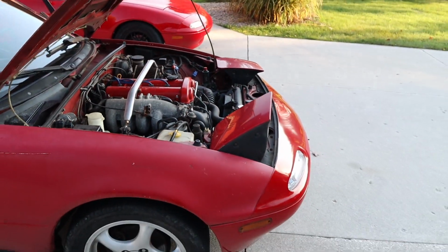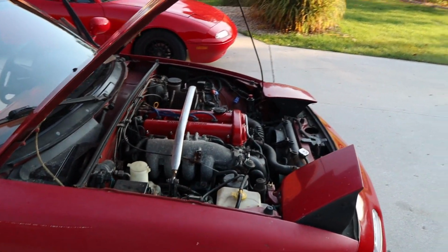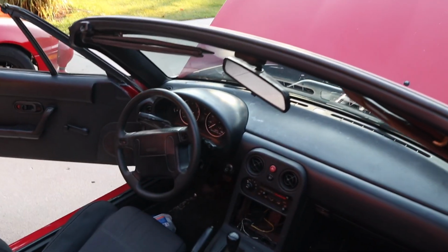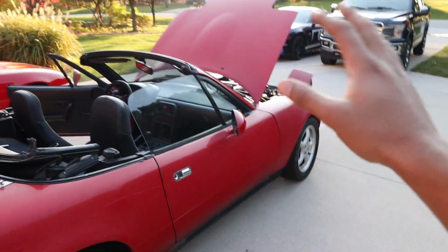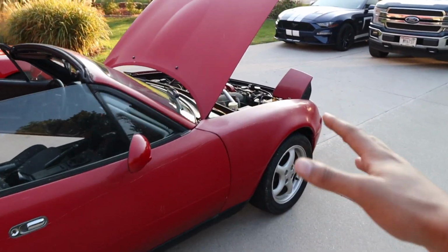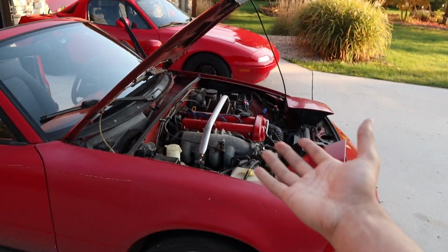It is a little noisy. It is chattering a little bit. Perhaps that's because it may need an oil change or something. Nice, dude. I was not expecting this car to start so easily. I had a suspicion that it might be easy, but then I was like, no way. But hey, can't complain.